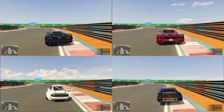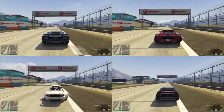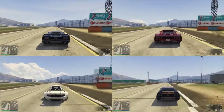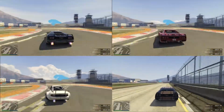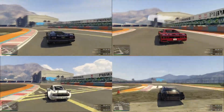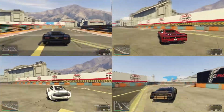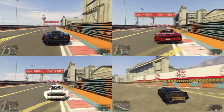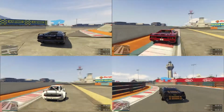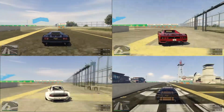And into the first corner, we can already see that the Phoenix is dropping behind, just as expected. Muscle cars haven't been the fastest that we have seen so far. Right now on the straight towards the Pisswasser chicane, it looks like Infernus, Cheetah and Comet are still pretty close to each other. But now here begins the technical bit, and it already looks like the Cheetah is able to pull a little bit ahead, and the Comet is able to kind of keep up with it. This is where the Infernus Classic is really missing out in this technical bit. The Phoenix is completely out of this competition here. It is by far the slowest of these four.